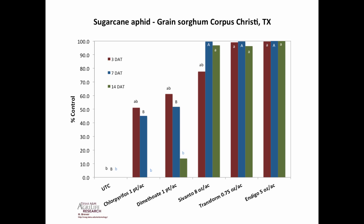And essentially what this particular test showed was that our neonicotinoids, which is the Svanto, the Transform, and Indigo, showed really good efficacy against the sugarcane aphid. Even early in the season, we're seeing good knockdown at 3 days after treatment, whereas the chlorpyrifos and dimethylate were a little more inconsistent, especially at 7 and 14 days after treatment.